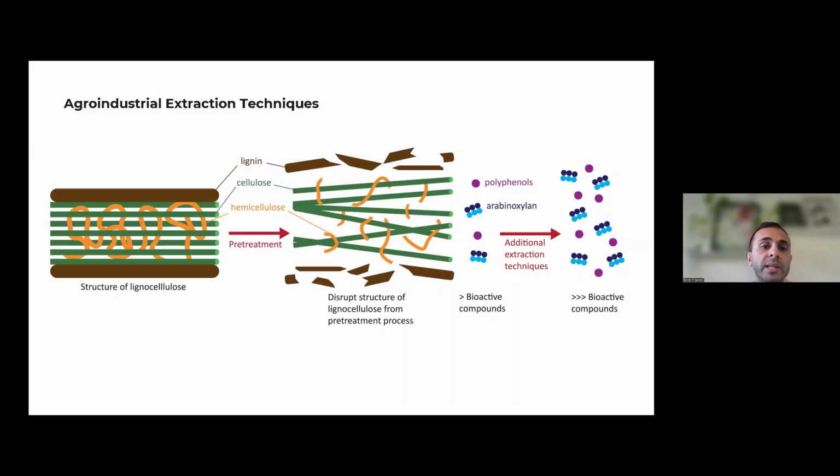Another essential aspect of realizing the full potential of BSG is improving the methods of extraction and processing. Various agro-industrial extraction techniques can be applied to BSG, which allow us to release valuable bioactive compounds and nutrients more effectively. These techniques include mechanical processes like milling, as well as more advanced methods such as enzymatic extraction and fermentation. By optimizing these processes, we can improve the release of arabinoxylan and polyphenols and other bioactive compounds that we find in BSG, making it more effective for use in health applications.